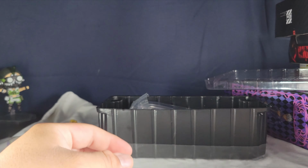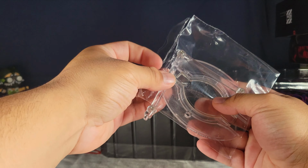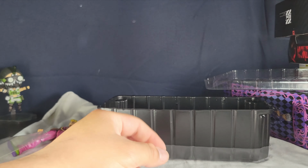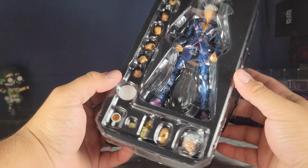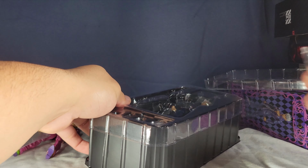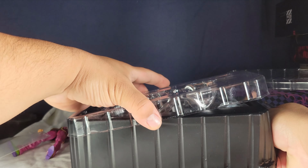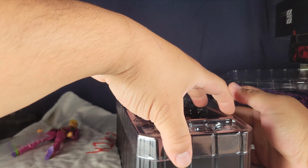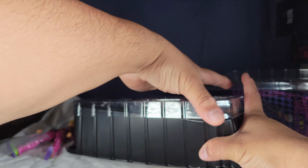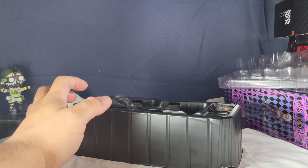Gio got some decent accessories, which is cool. A lot of Medicos figures, like I said, don't get that many accessories. The plate says, "I, Giorno, have a dream." Kind of corny, but that's what it says. They should have utilized one of the accessories and put it on the back of the box, like a promo picture, so at least you have an idea of what you could do with the accessories.